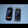So, showing off the speed of the G2 compared to the Sprint Epic 4G.